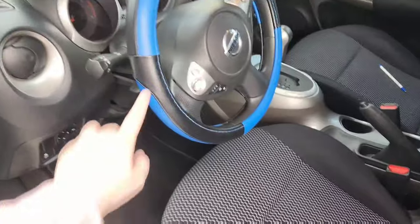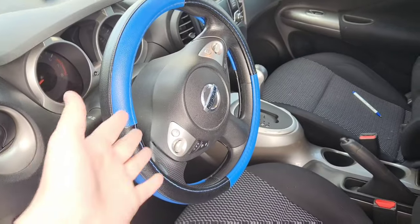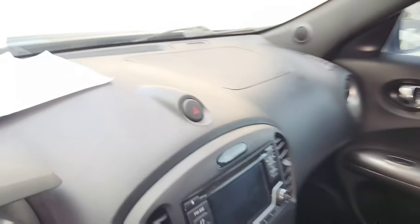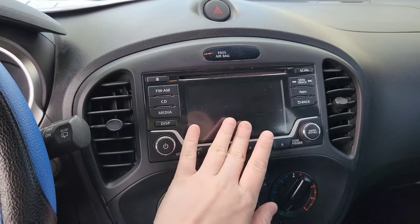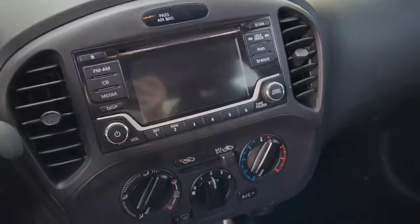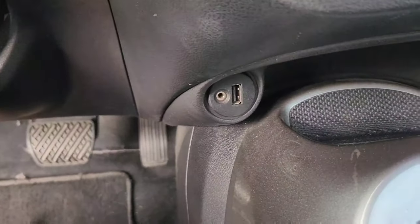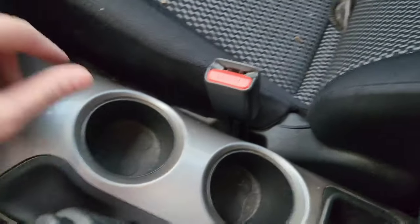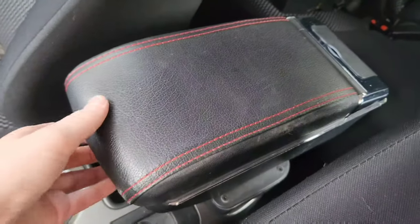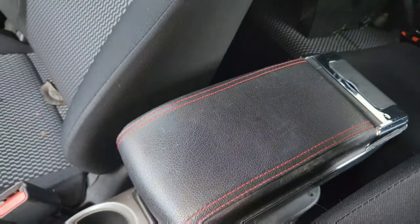This is the inside. This is the steering wheel. This is a cover they left on, the previous owner's steering wheel cover, for some reason. But yeah, this is the front seat. This is kind of what it looks like. It has a little screen. It is not fully touchscreen. I don't think it's touchscreen at all, but that's really not my concern. This is the shift knob right here, and it has plugs for your phone and auxiliary. This here's the emergency brake, the cup holders, and then it has this little area for storage. It's magnetic, see? Magnets, which is nice.